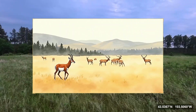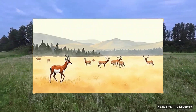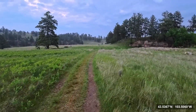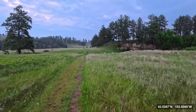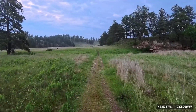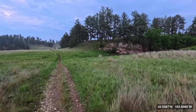Other great grazers share the plain. Out on the open grass you may catch the flash of a pronghorn, the fastest land animal in the Americas, built to outrun predators that vanished from these plains long ago. And in the cooler hours, from the shelter of the pines, elk drift down to feed at the woodland edge, their bugling calls carrying across the draws in autumn. This is a full and living prairie, not an empty one.